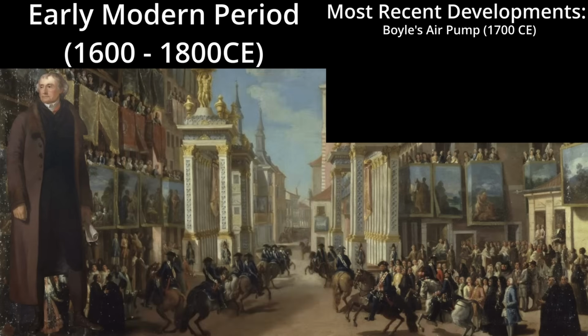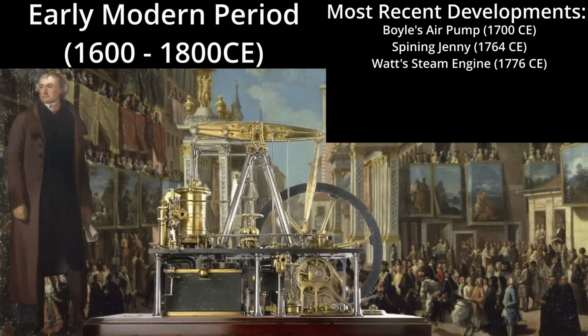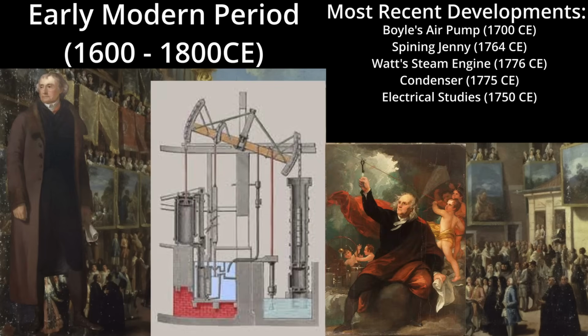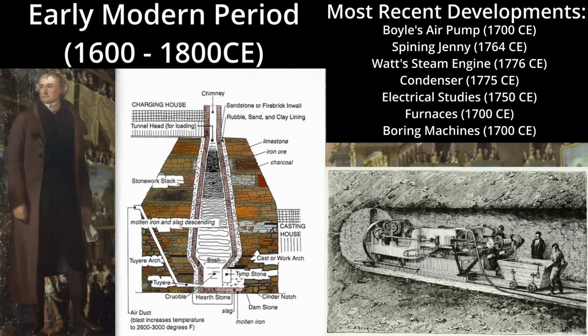The smell of the Industrial Revolution is getting really strong now, with the spinning jenny and Watt's improved steam engine being developed. Staying on the industrial note, Watt also invented the condenser, and electricity is just getting understood, with Franklin's discoveries. Better furnaces and boring machines, yes, it's literally called that, were some more early industrial-esque developments.